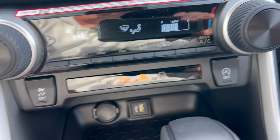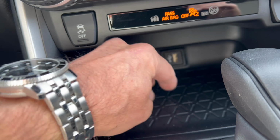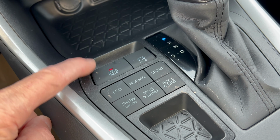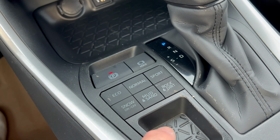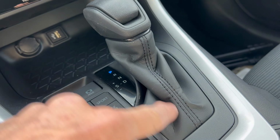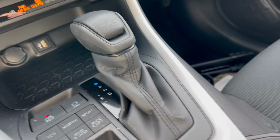Engine auto stop start, on or off. 12-volt USB, again, another area to put your phone, not rubberized. We do have drive modes in here, electric brake, auto vehicle hold. We've got some drive modes we'll check out when we go through the dash. Another little area for storage. We do have the leather gator on here to go through this 8-speed automatic.